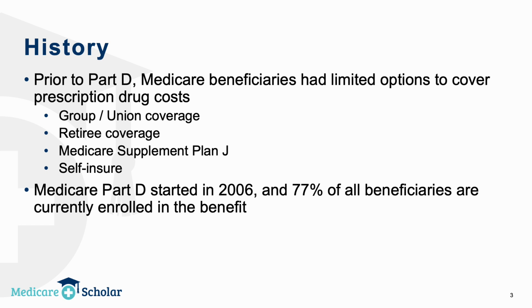Before Medicare Part D was signed into law in 2003 and launched in 2006, Medicare beneficiaries had very few options to help cover the costs of their prescription medications, which were rapidly rising during that time. These options are group or union coverage, retiree coverage, Medicare Supplement Plan J, which only offered catastrophic coverage, and self-insure plans. Today, 77% of all Medicare beneficiaries are enrolled in a Part D plan.